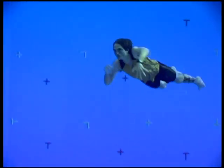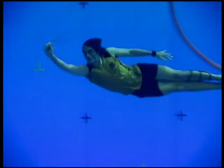You have no idea what the scene is going to look like. There was nothing in the water at all. There's just massive amounts of blue screen.